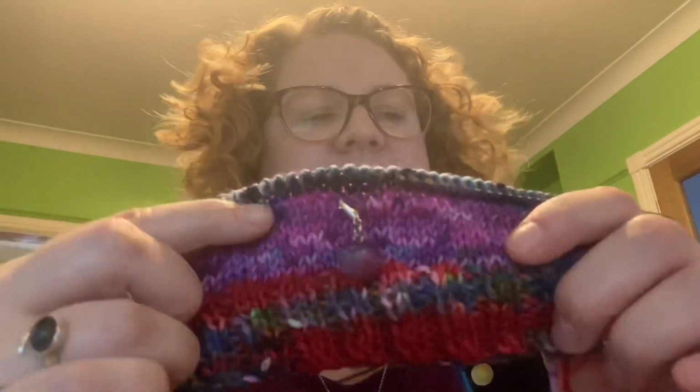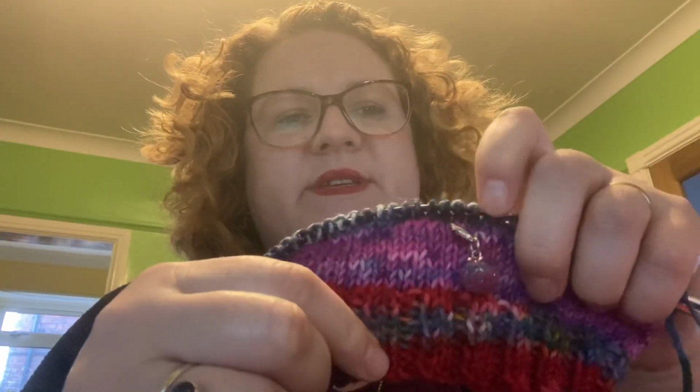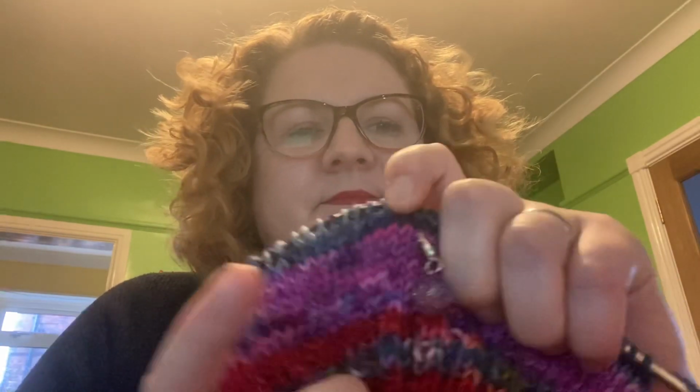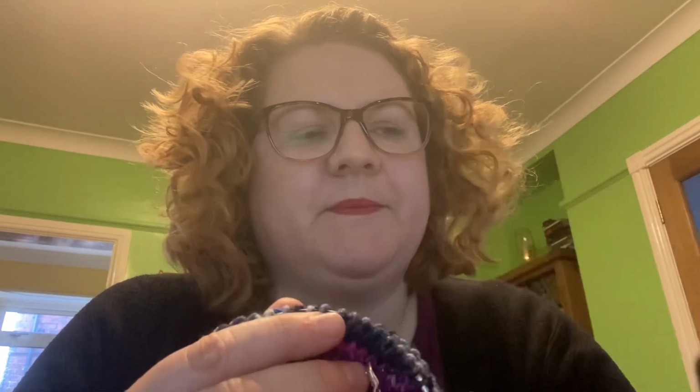It's DK weight yarns. This is Mrs. Claus in DK from, oh my goodness, Scottish lady. Come on, Suzanne, you can remember the name of the dyer. No, I can't. It'll come back to me. This one, is it called Book of Shadows? That was a Corner of Craft one.